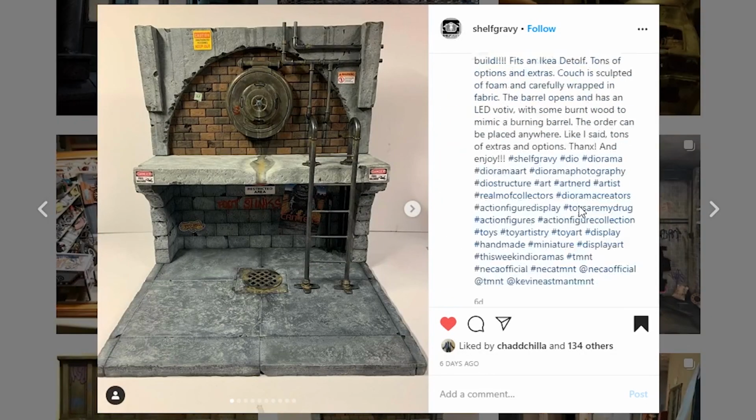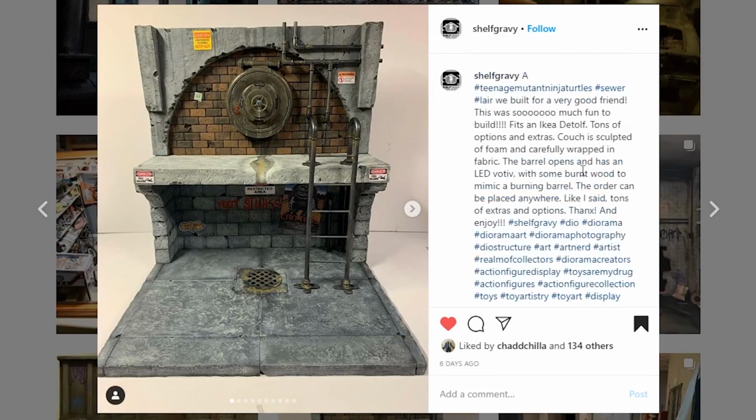Next up, coming from Shelf Gravy again. Absolutely solid looking piece. This is so cool. It's a Teenage Mutant Ninja Turtle sewer lair diorama made for a very good friend. That's awesome. I like a lot about it, but the thing that's so cool is you can see that there is actually some erosion in the concrete here, where there is a drip occurring right here at this pipe sort of door, which is amazing looking.